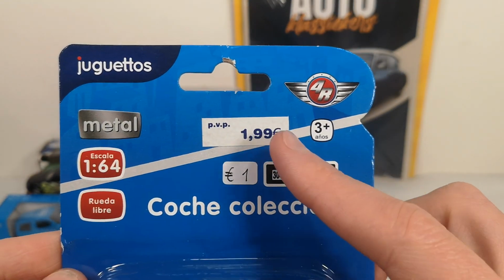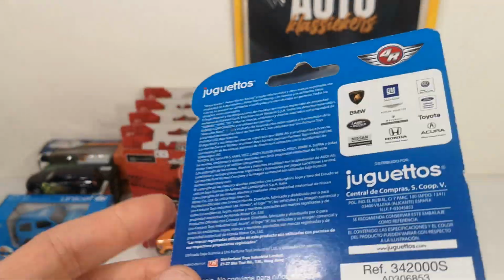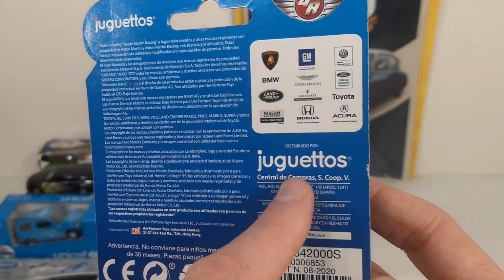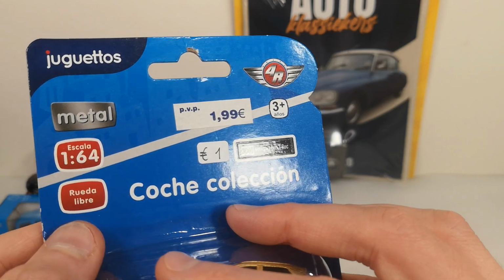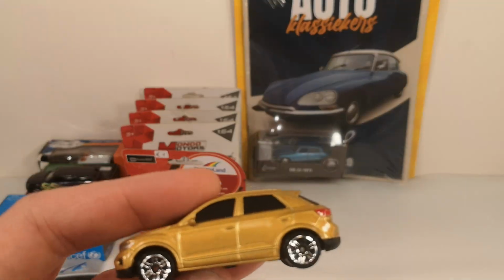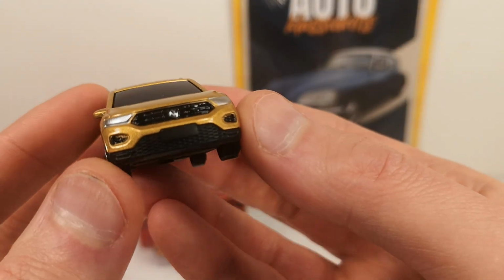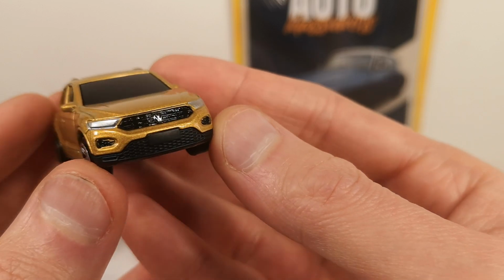So he paid almost €2 for it, but he let me have it for one. This is a Volkswagen T-Roc. If you can read Spanish, you can read what's on the back here. I think juguetes or something like that is toys in Spanish. And this means that the wheels are free rolling, I believe. Gold version of this casting. I have a metallic blue one. So new interior on these. You get the taillights, and then you get almost completely detailed or tampoed front end, which is nice.